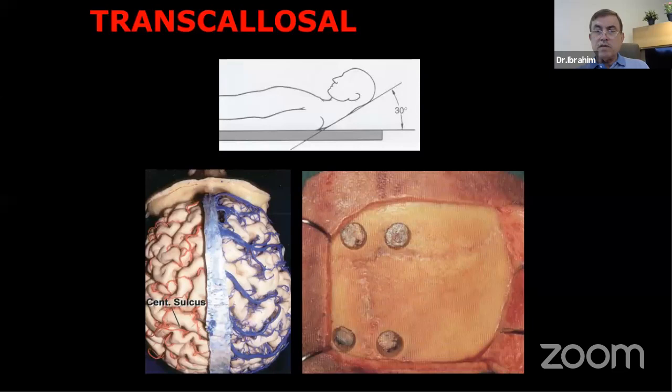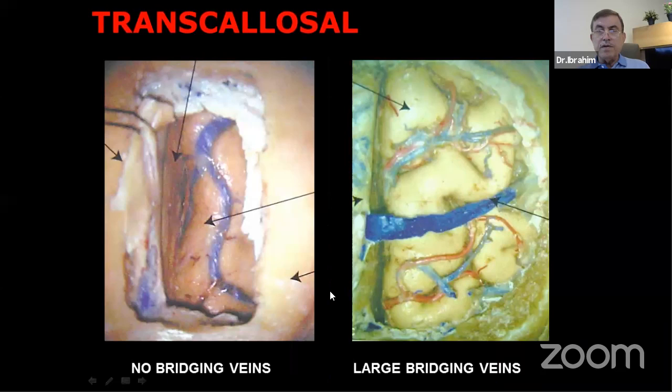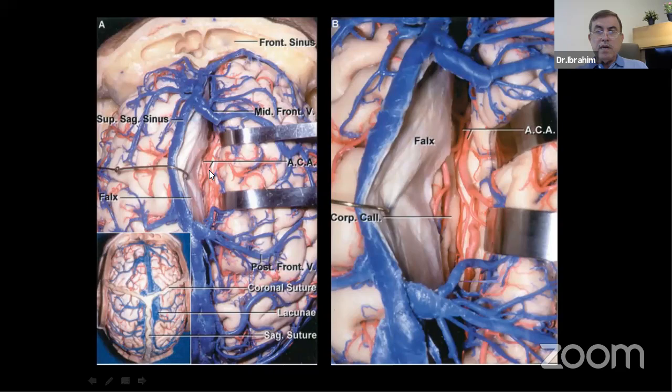So this is the superior sagittal sinus. You have crossed the midline, open the dura, and then go here. You may find no bridging veins, but you may find large bridging veins, and usually you find large bridging veins. I have not seen a case without bridging veins. Most of them will have large bridging veins. So you retract, and then you come to the dorsal aspect of the corpus callosum, and you will find these two arteries, the pericallosal, and above them is the callosomarginal.